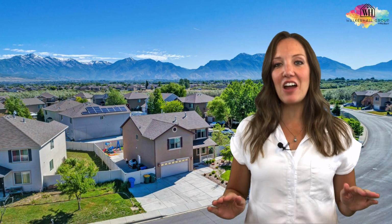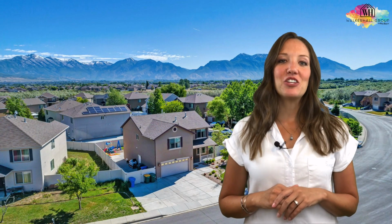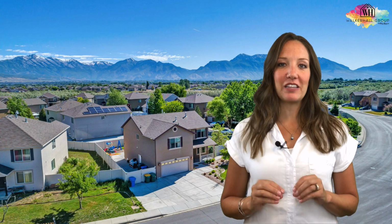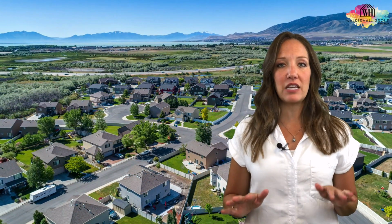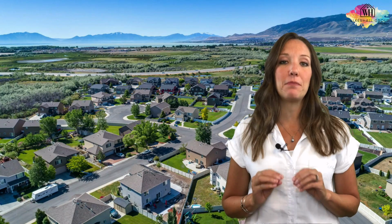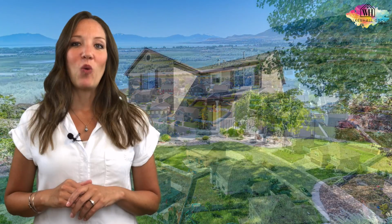Lastly, we cannot forget the location. The Jordan Willows neighborhood is perfectly located in between Saratoga Springs and the Lehi City Center. Easy access to Redwood Road, 2100 North, Main Street, and I-15. Grocery stores, schools, restaurants, and all sorts of entertainment options lie within minutes of this home. Well, it's all ready and waiting for you.